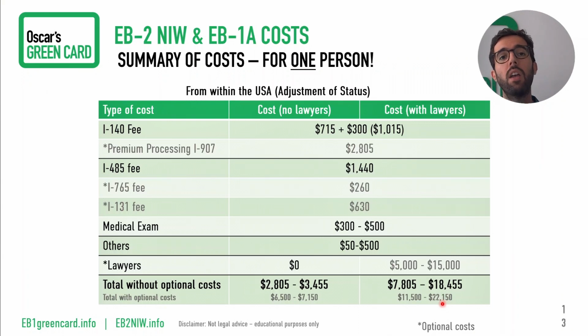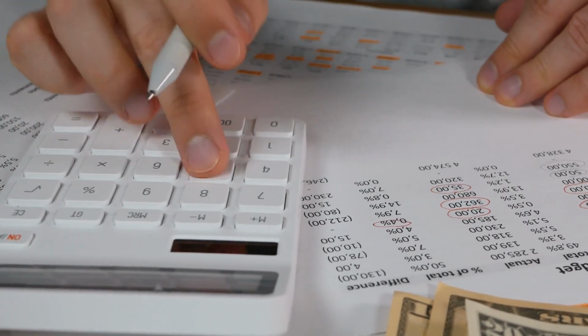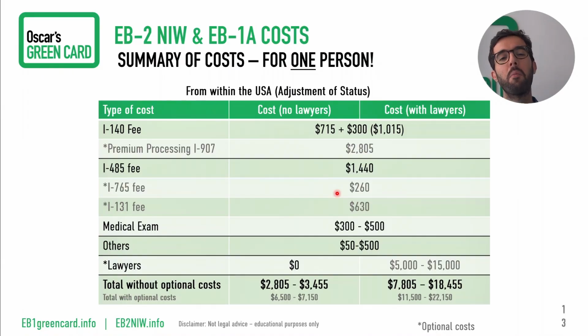And remember, if you have a family, you have to add also their second part of the process, the charges for adjustment of status for them as well. Okay, so remember to multiply this part for your family members if you are not just one person.